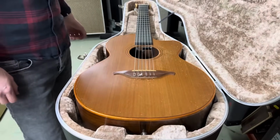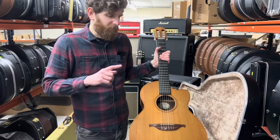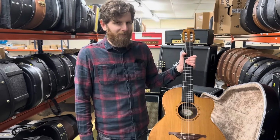And here we have a Lowden. I'm just going to make a quick amendment on the last guitar. I said 50s JV, what I meant is 50s reissue, of course. The early JVs, the Squier series, were 1982, just for clarity.